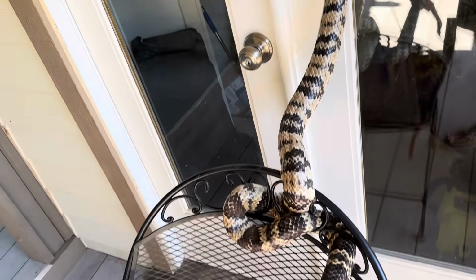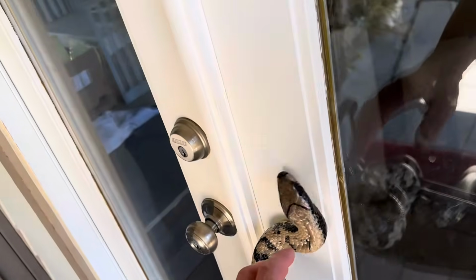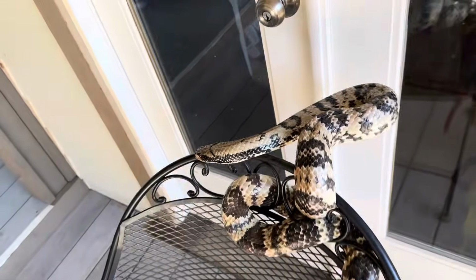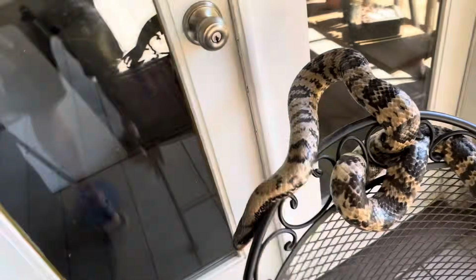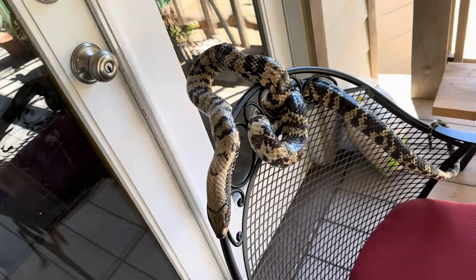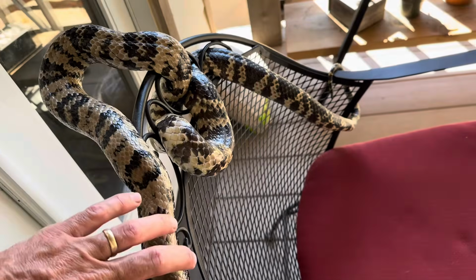And like I said, I've only had her 13 months, and she was only a couple months old when I got her, so she is not done growing. I'm going to give her at least another year to grow, and then I'm going to breed her to my male. So let me go pull him out real quick so you can see what I mean by the hypo male. Come on, baby, flare up for me.